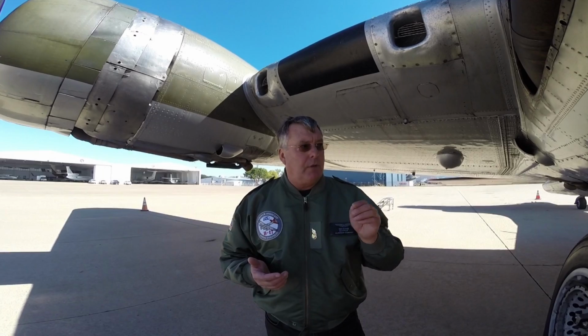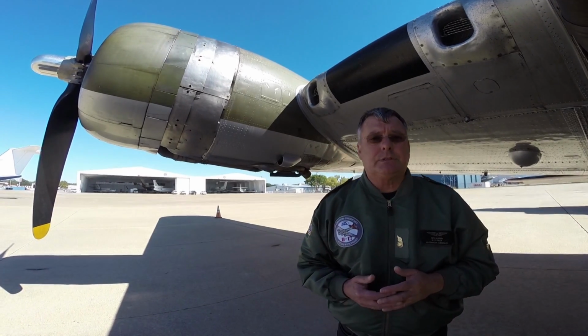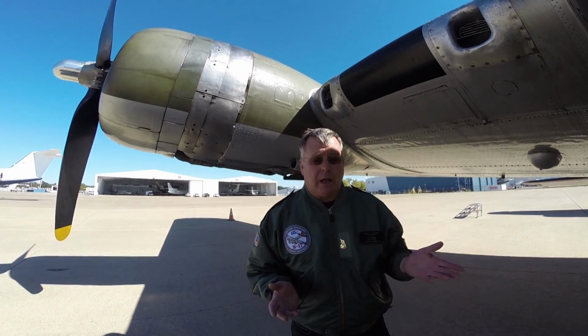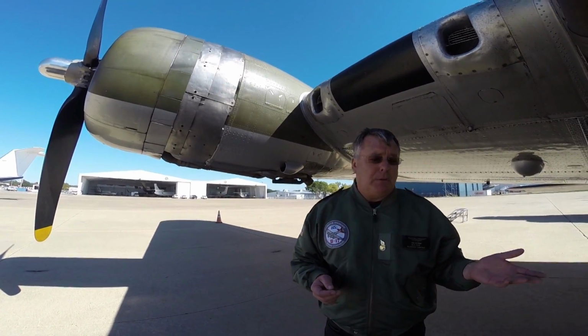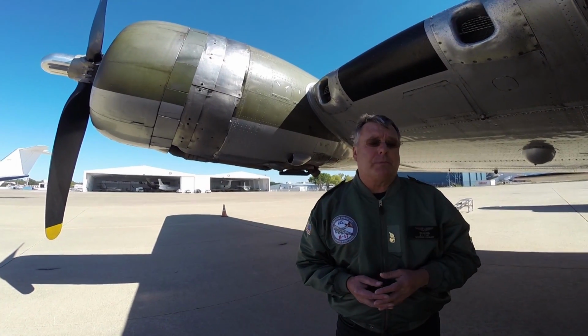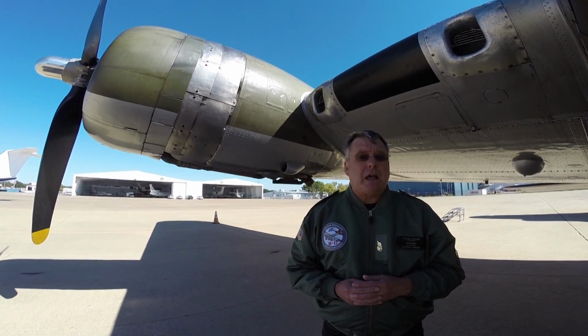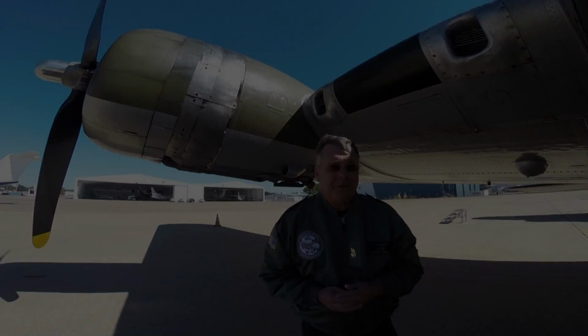And the combination of the main tanks that are in here plus the Tokyo tanks almost doubled the fuel, over 3,000 gallons that they had. It gave it a lot of range. Typically it burns about 200 gallons an hour, and it probably burns about a gallon of oil each an hour. So this is not your Prius by any stretch.